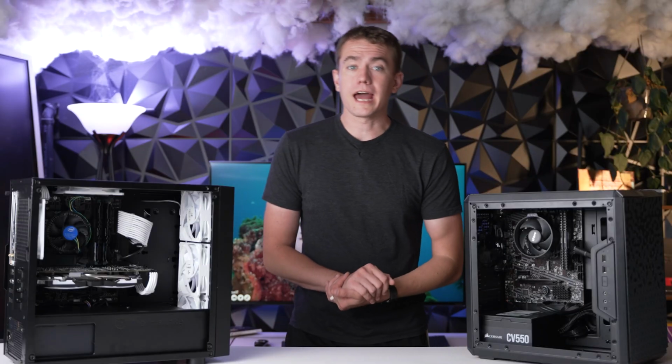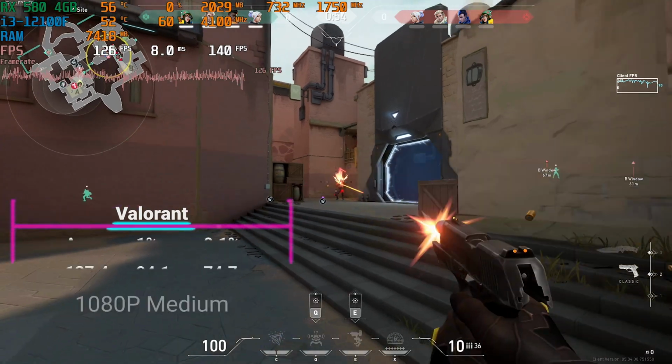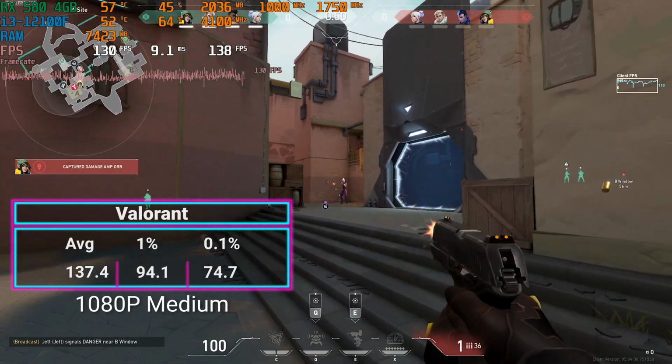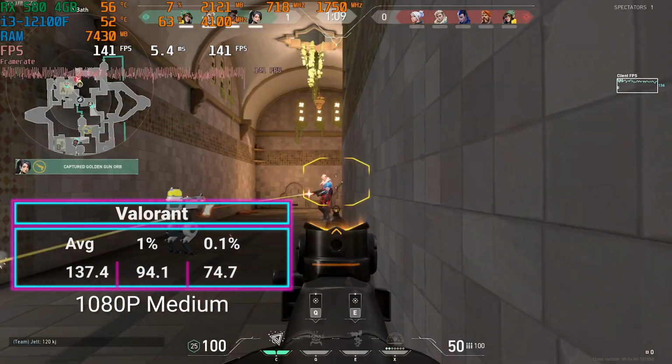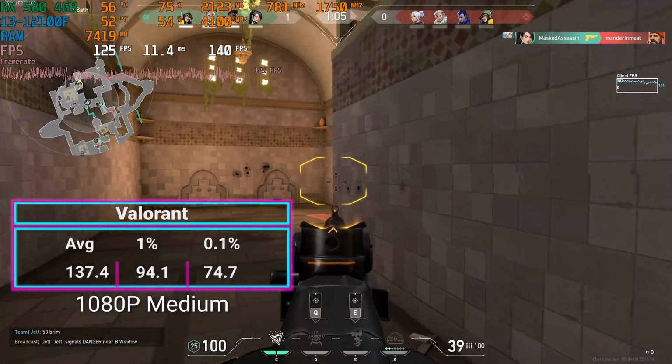So let's take a look at the gameplay performance of this new $500 build. We tested all of our games at 1080p medium, and in Valorant we came in with an average FPS of 137.4. Dropping it a little bit will get you to 144 FPS in case you have a high refresh rate monitor.